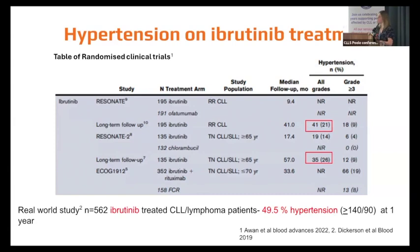Now ibrutinib has been around for a long time. It's been licensed for a long time. So it's given the opportunity to do some much larger real world studies, and actually really quite high rates of hypertension have been found. You can see up to nearly 50% of people who've been on long-term ibrutinib will either have new onset hypertension or worsening hypertension. And that's looking at very large cohorts of people.